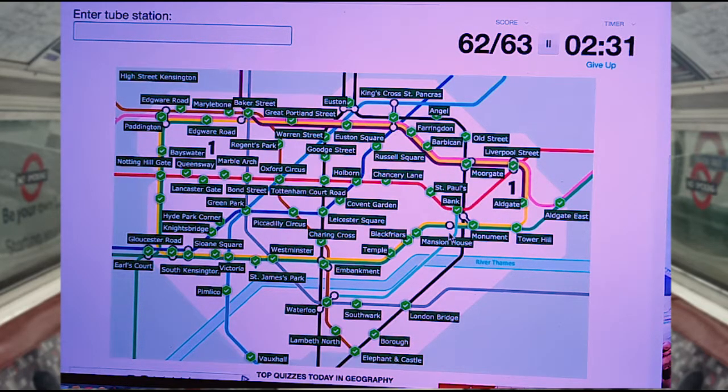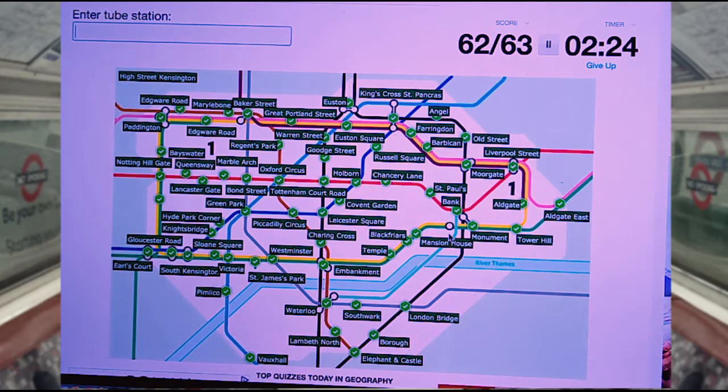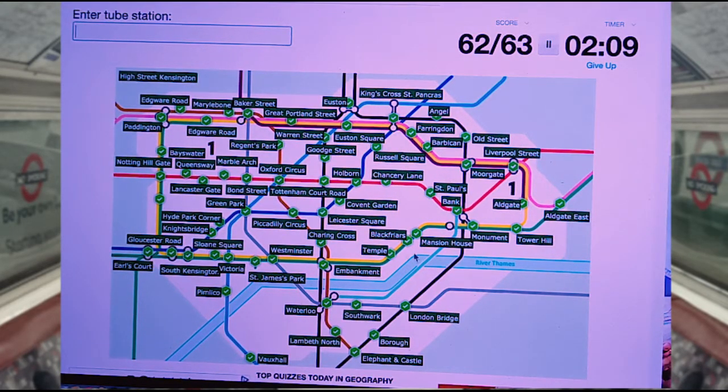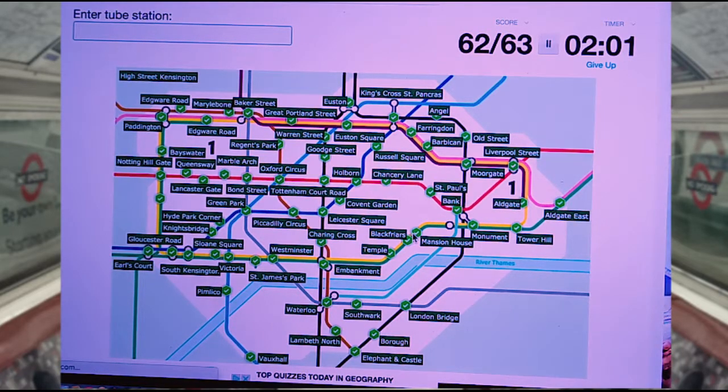Mansion House. Something. Monument. Tower Hill. Oh, no. Oh, I can't even picture it. I can't. I knew, I told you, this was the bit, this was the stretch of the District line that I really just struggled to remember. These stations here, I'm surprised I got this many, but I can't believe I've only got one left. Oh, no.